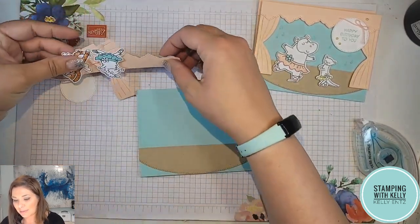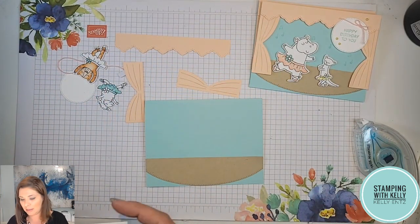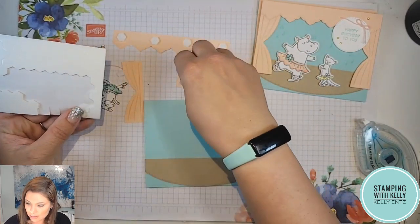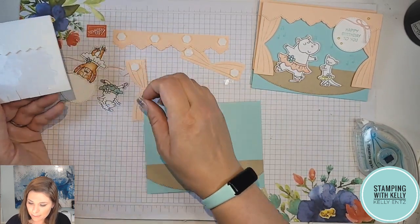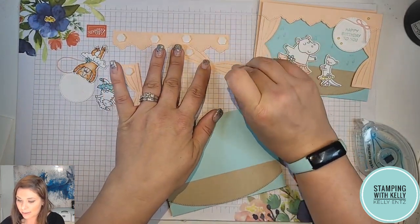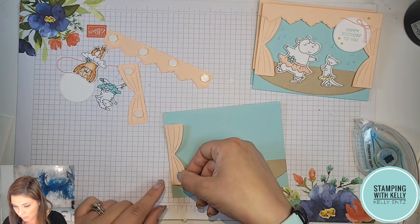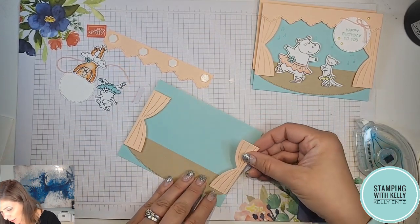Now we're going to put on some dimensionals here. I'm putting on quite a few. 1, 2, 3, 4. And then 2 on each of these little side curtains. So starting at the sides, I'm going to work my way up to the top. I'm just taking the backers off of these ones here, and I'm going to put them down just past this little connection at the corner there, just so that it lines up and has enough room.